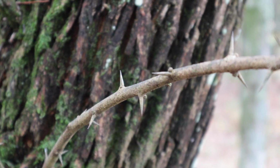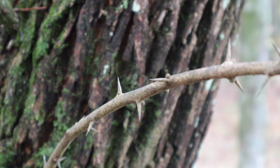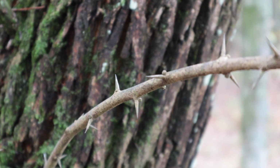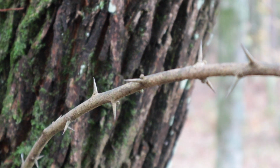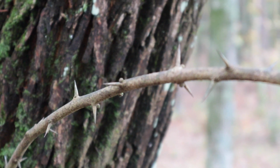So there's what the spikes look like on the branches. And the Googleator article says that they are tough enough to bust a tire. So we have decided not to plant one of those in our yard. But it was fun to learn about it today.